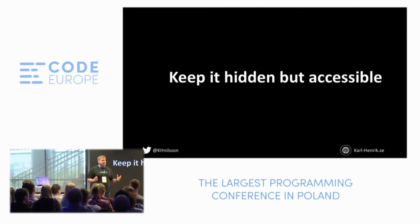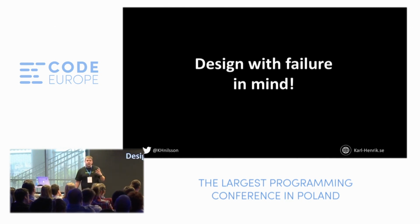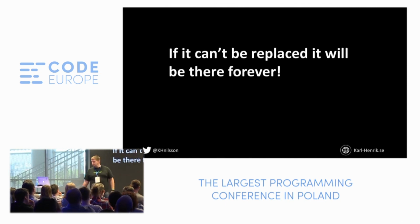Keep it hidden but accessible. Don't put things into walls, because debugging with sledgehammers might sound fun, but it isn't. Right? And design with failure in mind. It's very, very important that we keep it clear to ourselves: how are we going to solve our issues? What do we do if this happens? What do we do if that happens? Without keeping that clear to us, we're never going to have a successful product.